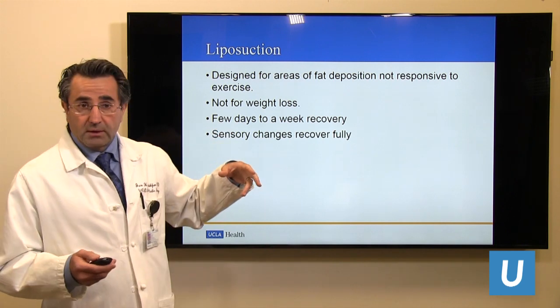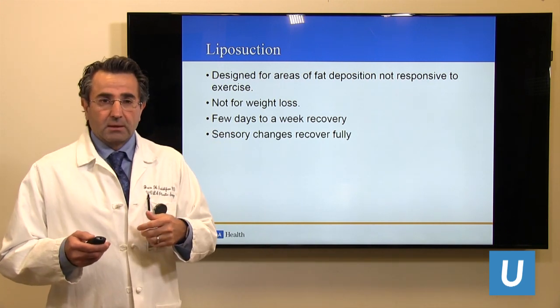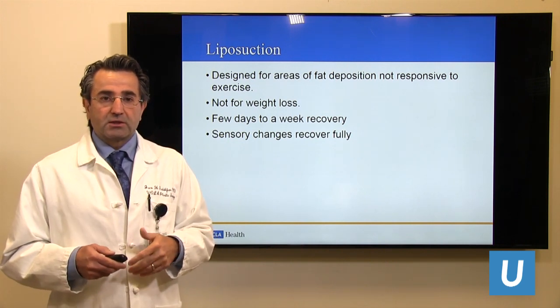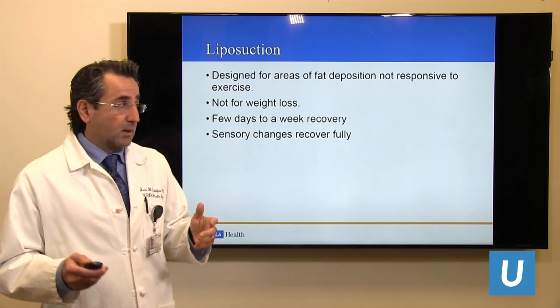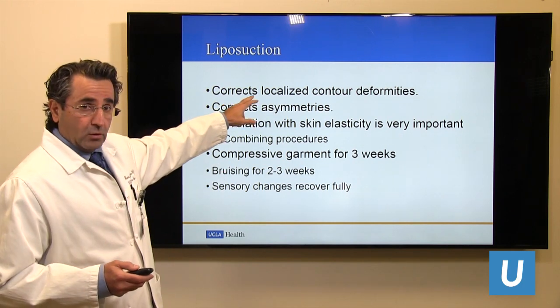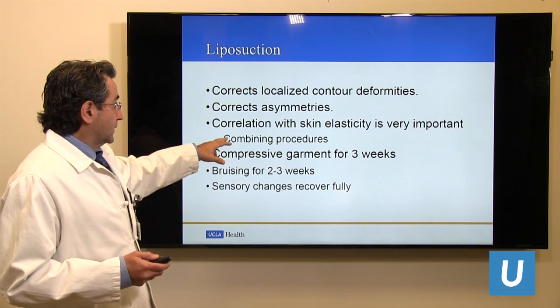And it takes only a few days to recover. And sensory changes, what I mean by that is the liposuction causes some sort of weird changes in the skin sensation, and women describe it as things crawling under their skin. That usually goes away. Again, it corrects localized deformities, corrects asymmetries between right and left.